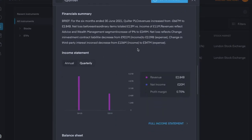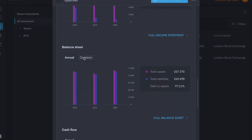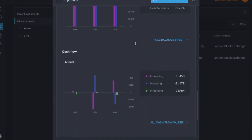Now its quarterly profit margin is less than 1%, and over the last year is about 8.5%. Its quarterly debt to assets is about 97.5%, and annually is about 97%. And its annual cash flow from operating is £1.45 billion, from investing is negative £1.47 billion, and from financing is negative £305 million.